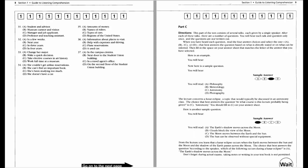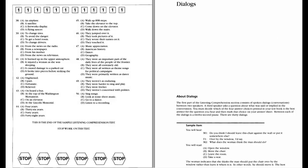Now let's begin Part C with the first talk. Questions 38 to 42. Listen to a student telling his friends about an experience he had.